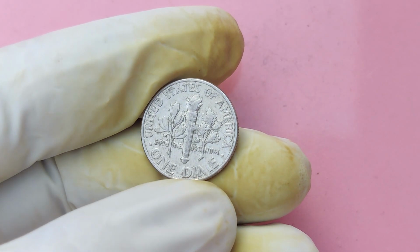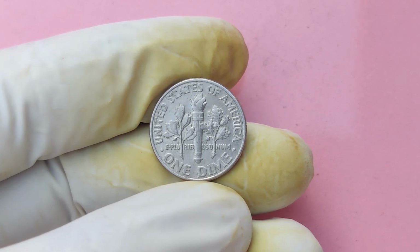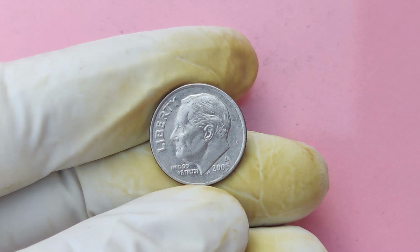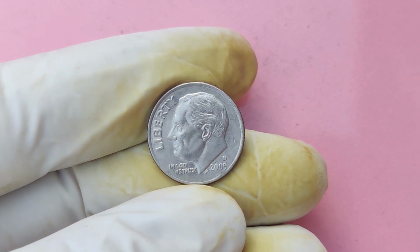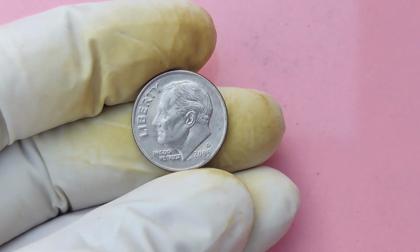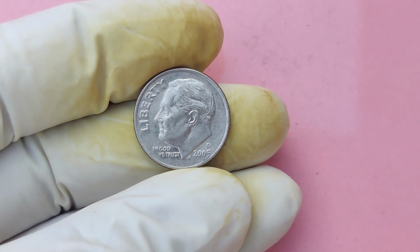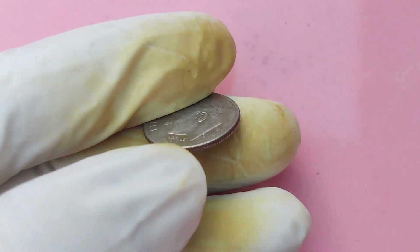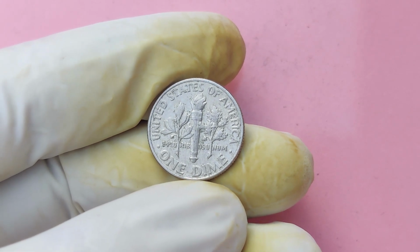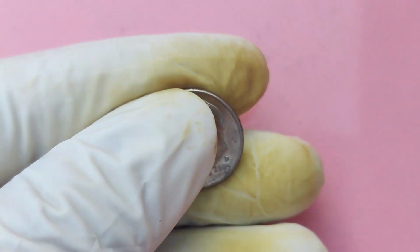With so many blanks and dies moving through the system, it's not unheard of for mistakes to happen. In the case of the 2005 error dime, what likely happened is that a few penny blanks, or planchets, accidentally made their way into the minting press for dimes. When the dies intended for dimes struck these penny blanks, the result was a coin that looks like a dime but weighs closer to what a penny does. The unique composition of the copper planchet is immediately noticeable to collectors who specialize in identifying mint errors.